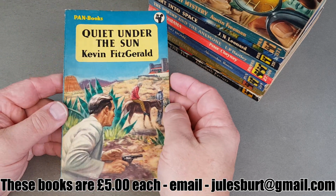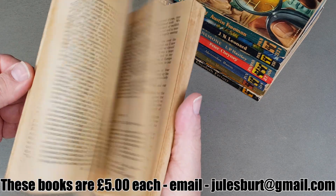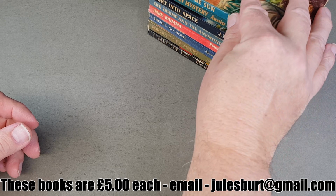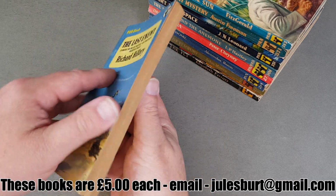Quiet Under the Sun, Kevin Fitzgerald. It's a thriller. This one, 387. Another nice copy. Bit of foxing, but still quite sought after. Don't see that very often. The Last Enemy, Richard Hillary, 397.